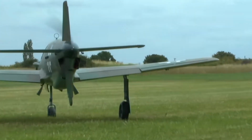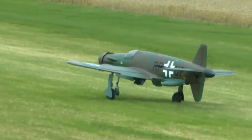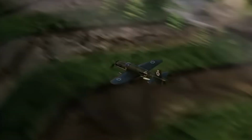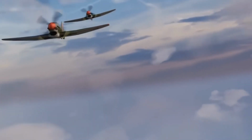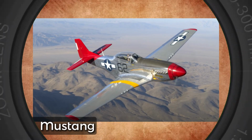It was so effective that the Do-335 could reach speeds of up to 474 miles per hour, or 764 kilometers per hour, making it faster than any other propeller-driven plane of its era. For perspective, this aircraft was twice as fast as a Bugatti, 2.5 times faster than a bullet train, and almost 100 kilometers per hour quicker than the fastest Allied fighter at the time, the P-51 Mustang.